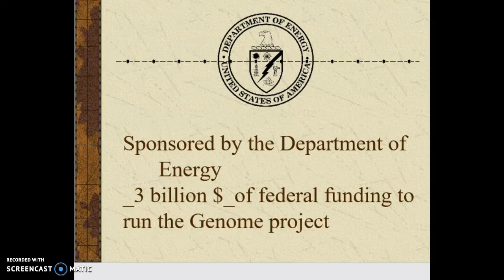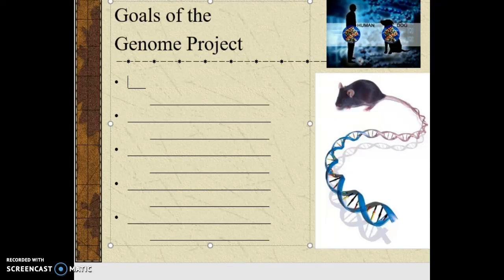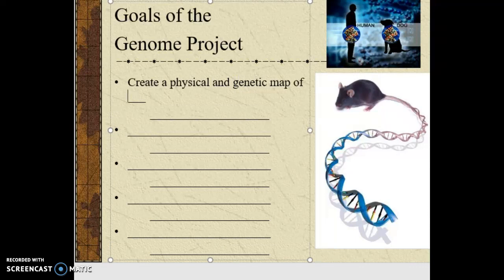Okay, so let's take a look at the goals. This is the important part. This is where it gets very interesting. Many of the goals were achieved. Some are still ongoing. They weren't goals that were going to be accomplished immediately, but one of the first goals that was laid out was that the genome founders wanted to create a physical and genetic map of the genome.